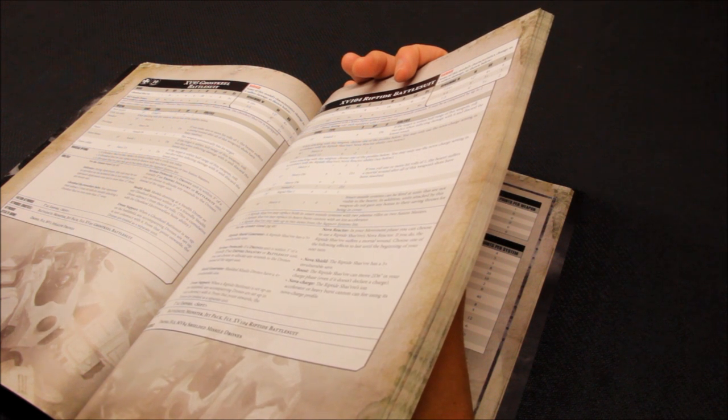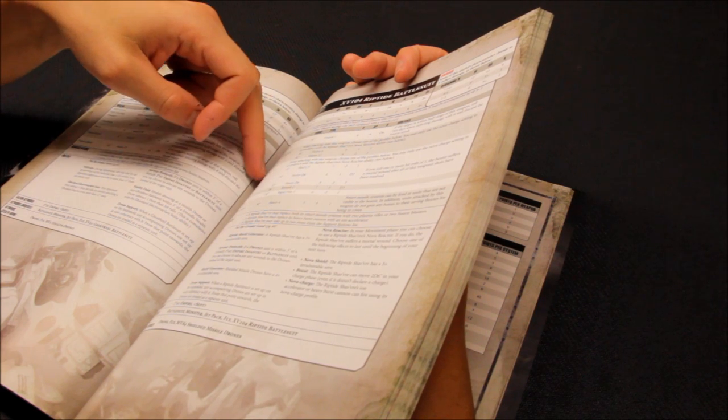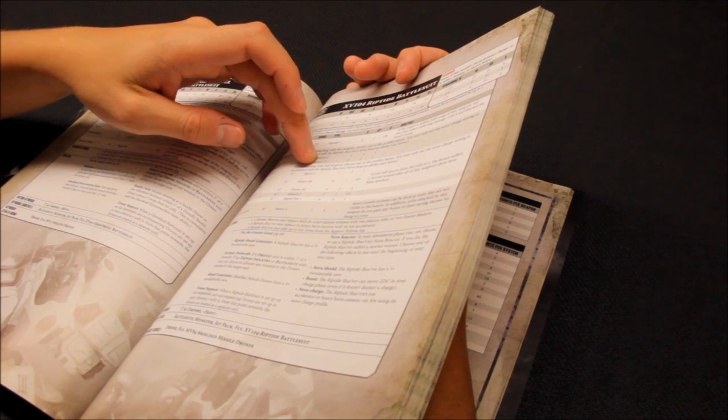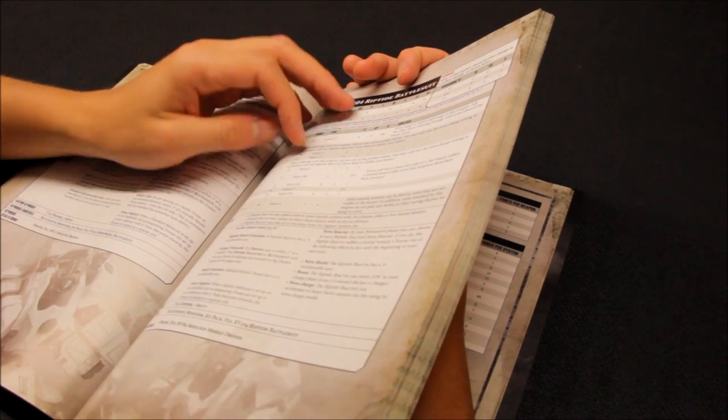Okay, so the standard shooting you get is range 36, heavy 8, strength 6, AP minus 1, and 1 point of damage. So it's okay. Nova charge, if you go for the Nova reactor, we'll cover that in a minute, still keep the same range, but it's heavy 12, strength 6, AP minus 2.